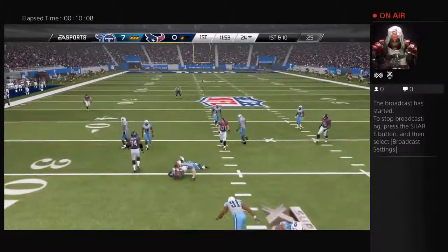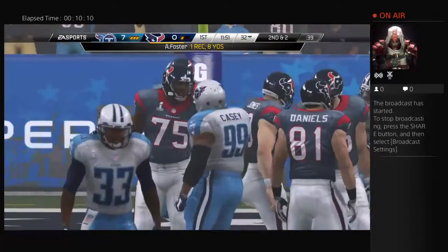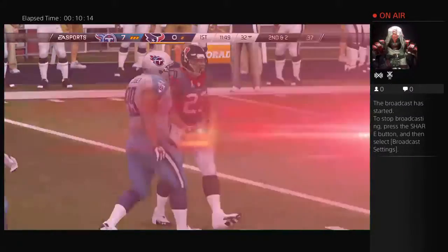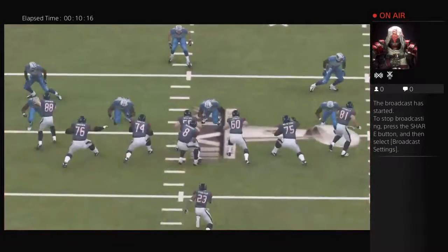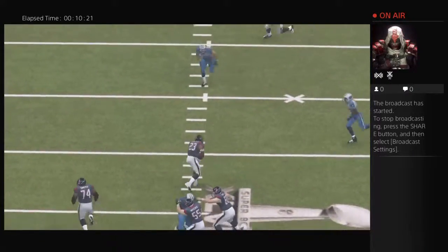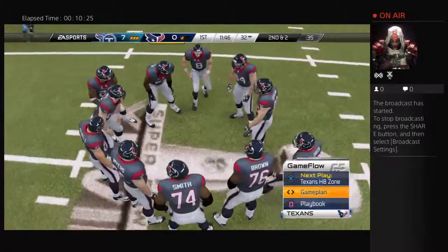Schaub gets it over to Arian Foster. I think the best thing to say about that play, it just gained a few yards, so that's what you do. All plays don't score. Sometimes you just want to pick up a couple yards.